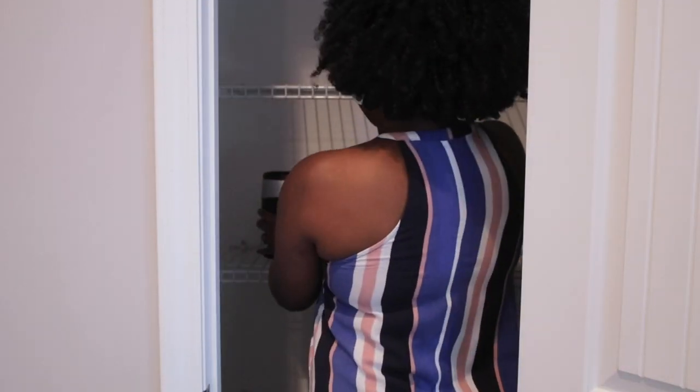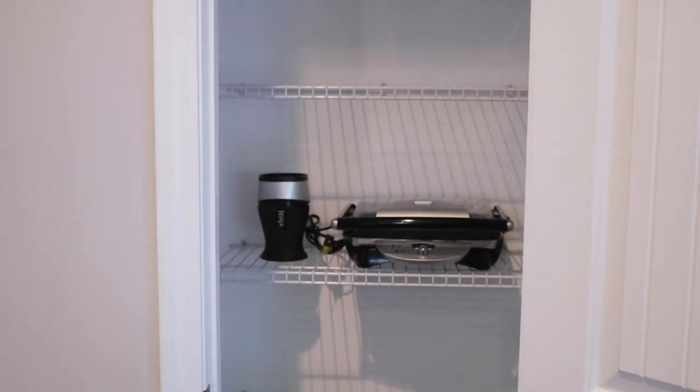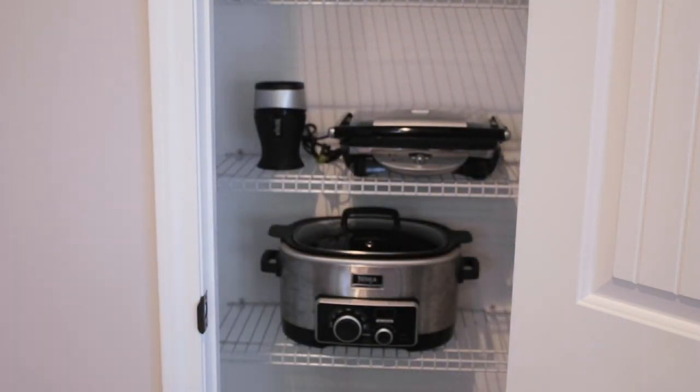My method is that I am putting the appliances that I use most often at eye level and putting those that I use least often at the top. For me, the appliances that I use most often are my Ninja blender, because I make smoothies often, and my panini maker, because I use that sometimes for lunch.